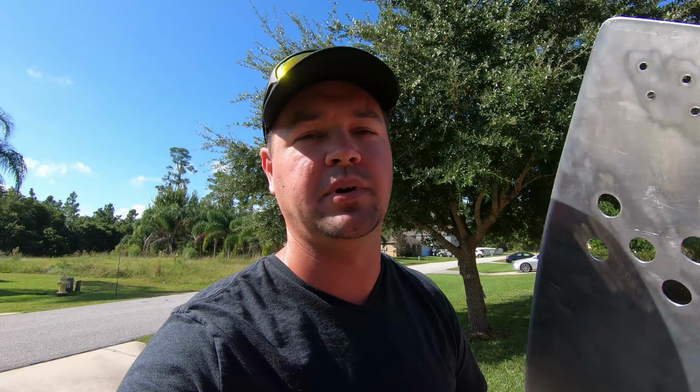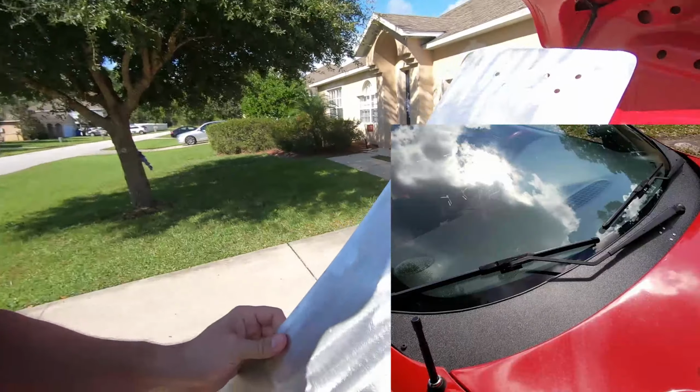This is a cowl by Johnny Boost. It goes over kind of underneath the wipers to just give it a smooth, clean look. I'll show you what a picture looks like of it when it's done.